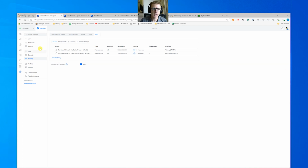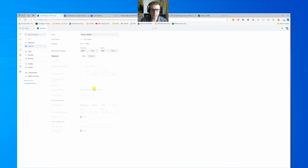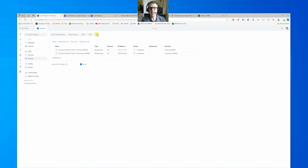Remember, we had covered this in our internet section. We've only got a single IP address given to us via DHCP here, but we have also been given a batch of IP addresses from Aussie Broadband to use. So we're just going to set up a very simple test here, just to show you how this actually works.